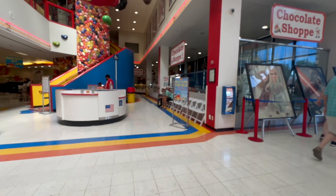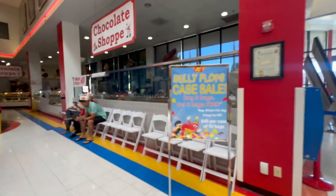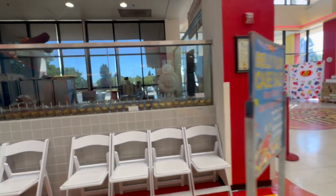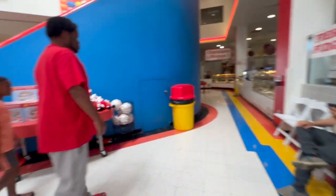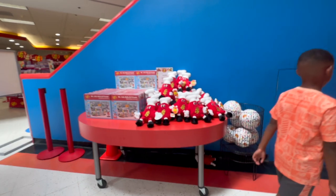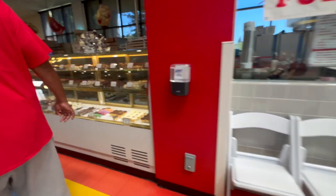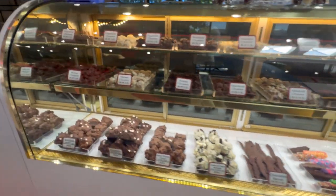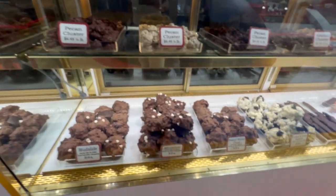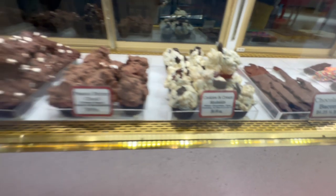They also have a chocolate shop over here, not known for their chocolate. And I believe the tour starts upstairs, but they've got some candy and caramel apples. Just a bunch of merch. Lots of stuff over here. You can buy per pound. Oh, that looks wonderful.